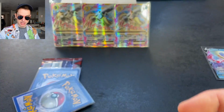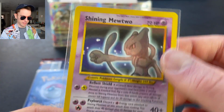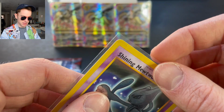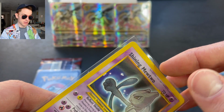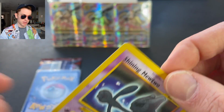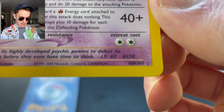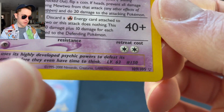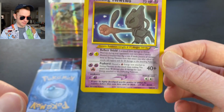For the next shining card, I have a shining Mewtwo. So same concept. These were all in the Neo Destiny, the final Neo set. There were 4 Neo sets: Neo Genesis, Neo Discovery, Neo Revelations, and Neo Destiny. This was in that Neo Destiny last one. These were all secret rares, so this is card number 109 out of 105 cards in the set. So more than there are cards in the set.